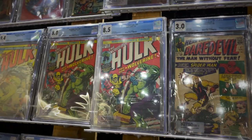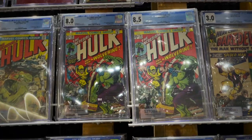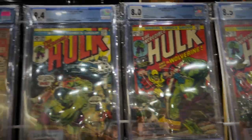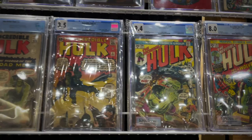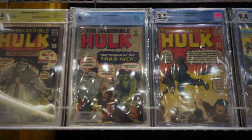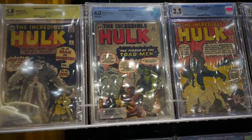You got to have some Hulk 181s, right? And an 8.0 and an 8.5. But, you know, not the first appearance. For that, you have to go to 180, which is the great debate, obviously. Got some early Hulks, a 1.8 signature series. We got a number 2 and number 3 here.